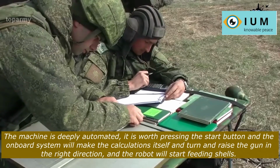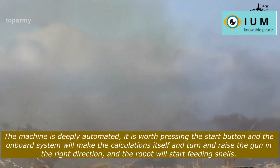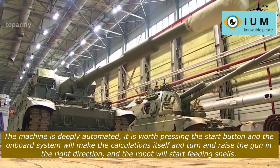The machine is deeply automated. It is worth pressing the start button and the onboard system will make the calculations itself and turn and raise the gun in the right direction, and the robot will start feeding shells.